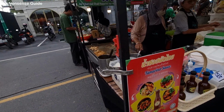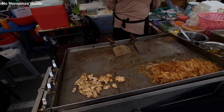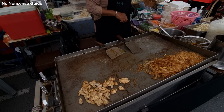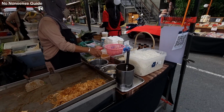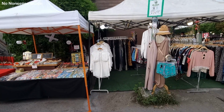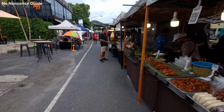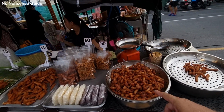Pad Thai by the looks of it. Oh, something you have to try if you're coming to Thailand. Pad Thai, chicken, pork, crispy belly pork, all different ones, prawn. Now as you can see, there's actually going to be 2 rows going down here, so you've got some clothing on the one side and the other side, lots and lots of food to pick from. Crispy pork.